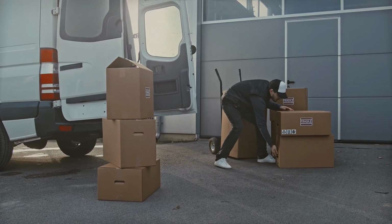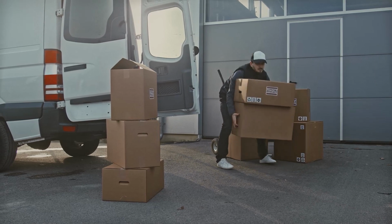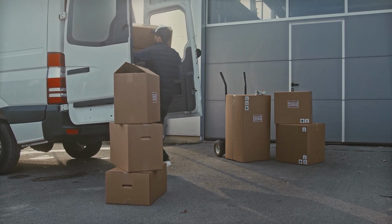Hey, let me ask you, should you get a fleet gas card or should you get a regular gas card? The reason I'm asking is because there's a lot of people out here that have driving jobs, right? You can be a medical carrier, you can be a truck driver, you can be delivering for DoorDash, Instacart, and you're trying to figure out what's the best gas card to get, right? So understanding that there's a difference between the two.